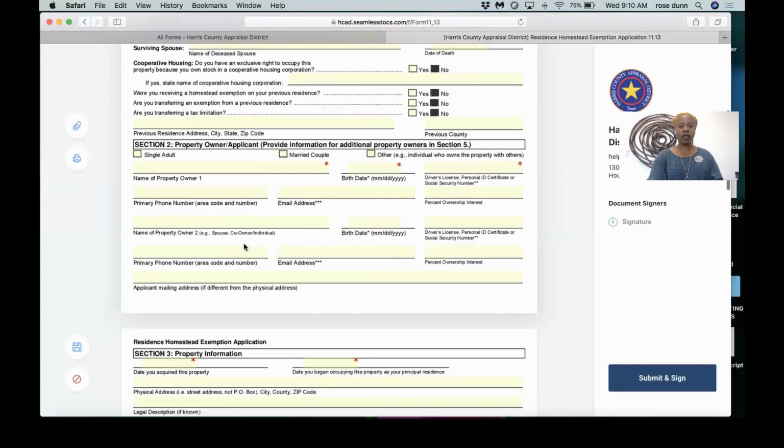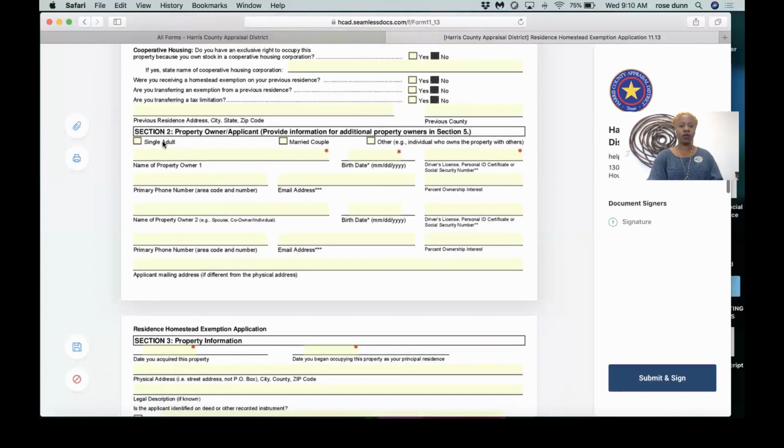And then the next section, which is section 2, it asks if you are single. So when you buy the house, if you are single, you will put single. However, if you are married but the loan was under your name only, you still have to say you are married.